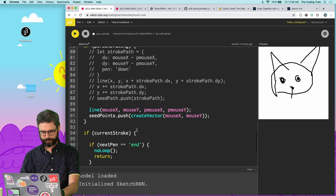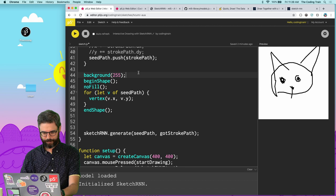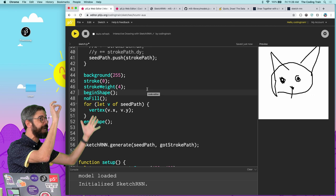Where is that? Let me take this here and put that here. So now I'm drawing and drawing and drawing, erasing it, and then drawing the simplified line. Let's see how that goes.